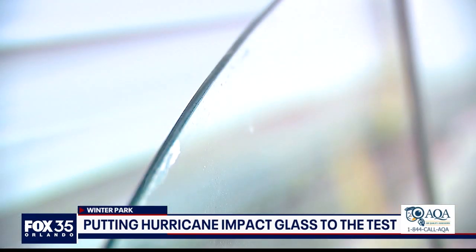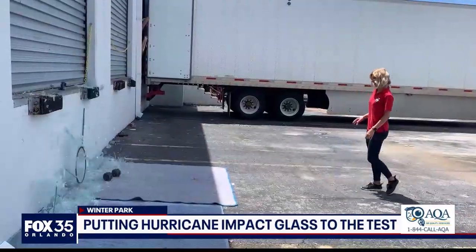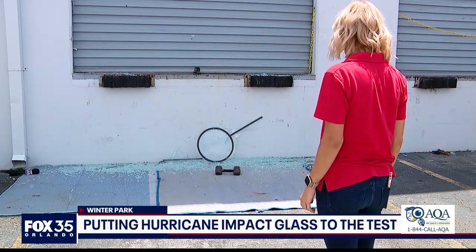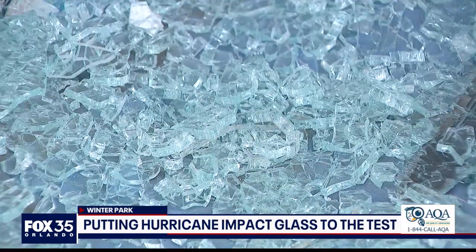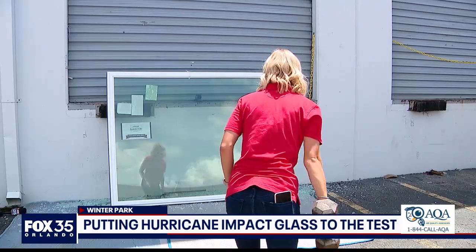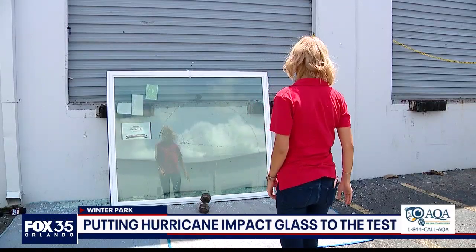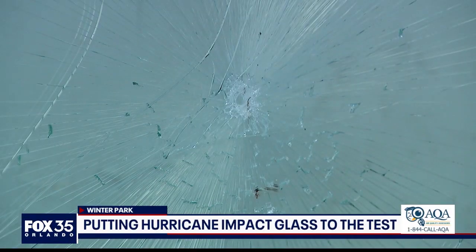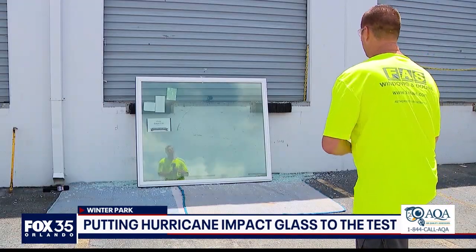First, the non-impact window. Look how thin the glass is. It shattered into a million pieces. Glass was everywhere. Next, the impact window. Let's see how it goes. As you can see, a 20-pound weight barely made a dent. This is Rob. He has a bit more muscle than me, so let's see how he does.